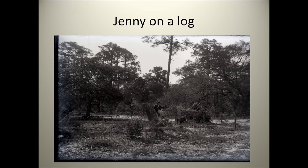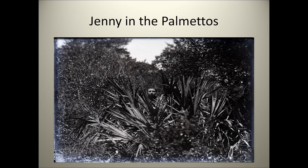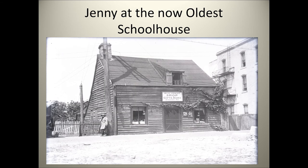Here's Jenny on a log. Here's Jenny hiding in the palmettos. I really wonder what he had against poor Jenny. Did she, like, burn his breakfast or something? And here she is at the oldest schoolhouse. And there's more and more of these throughout the whole collection.